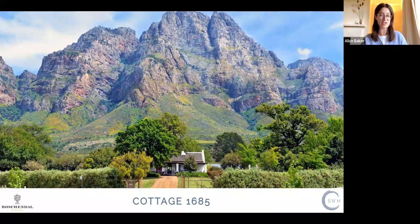So we will get you images of the new retreat cottages as soon as we've got them. The new ones that we saw, which had literally just been finished, looked absolutely stunning. So we're really, really excited. I'm really excited for the new look there.